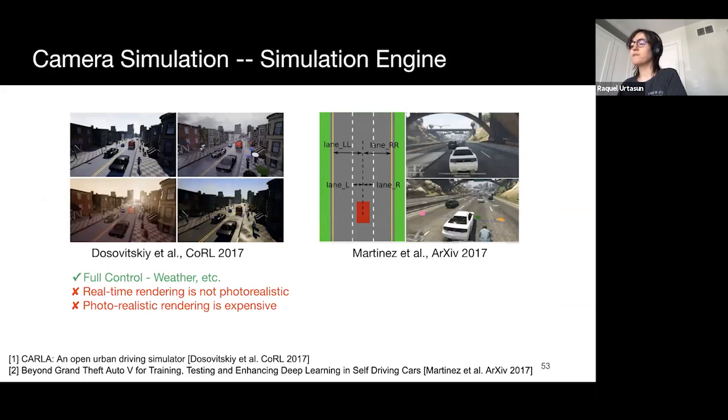Graphics-based camera simulation relies on classic rendering techniques. On one hand, real-time rendering is cheap and efficient, but does not produce photorealistic sensor data. On the other hand, high-fidelity rendering is very expensive and hence not scalable, as it usually takes a few hours to render a single image.